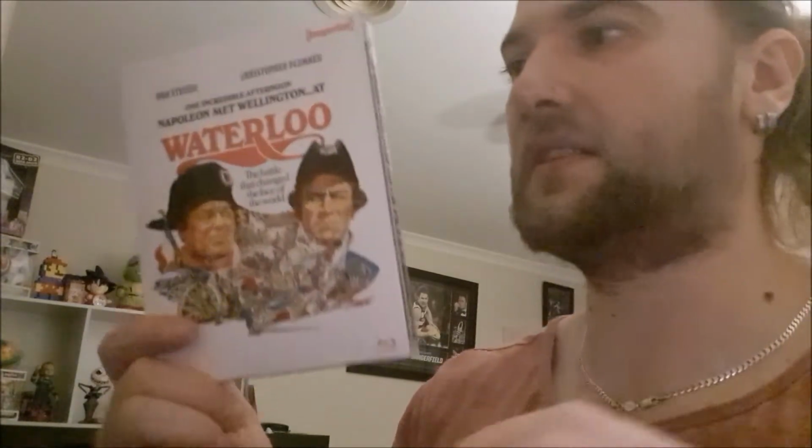It's alright. Certainly not my sort of film. It's very, very driven by history, like historically driven. That's the word I'm looking for. Acted superbly though, like the acting in this is fantastic. Definitely a movie that I probably wouldn't have watched or ever have watched if it wasn't the fact that it was in this new Imprint range.